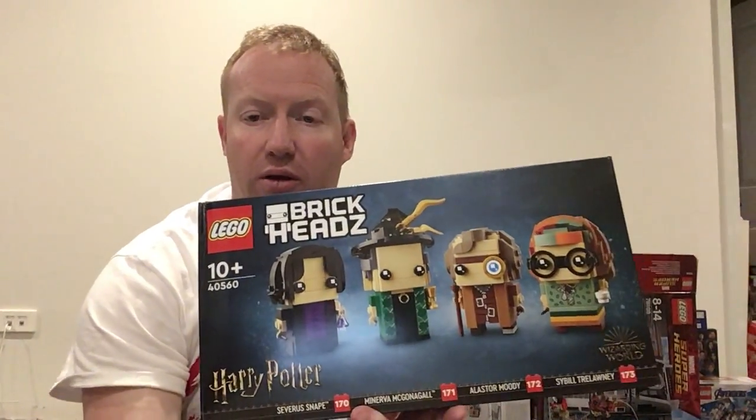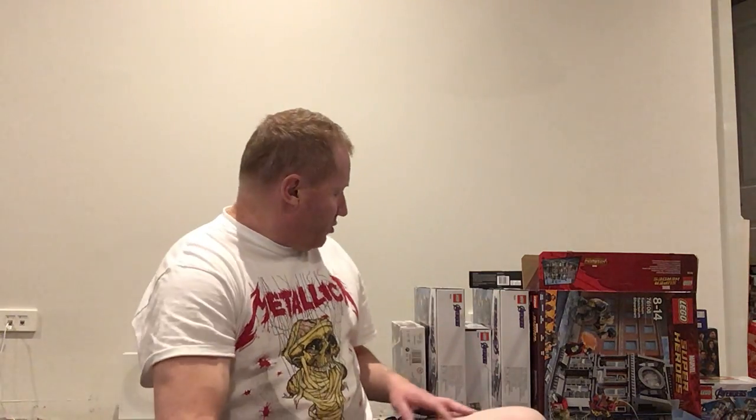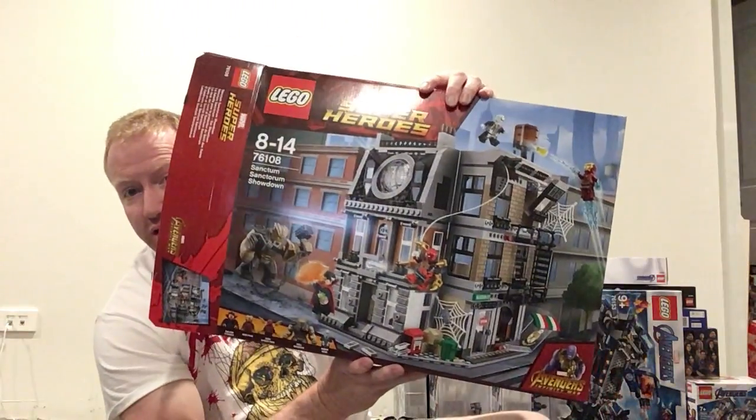Bring us up a little bit closer again so I can reach all this other stuff. I really need to get cracking and just build all of those brickheads. I've got somewhere I can put them, so that'll be good. Next up and lastly we have the Avengers lot. I'll start off with this one here, which is the original Sanctum Sanctorum.